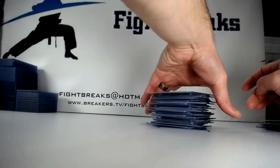Cameron Johnson, this is a nice one. 17 of 149. Terence Mann. Bruno again. Pink Velocity and Isaiah Roby, that's pretty nice. 5 of 39. So that's pretty nice. A few good hits.